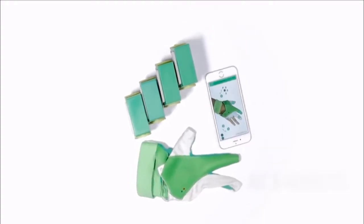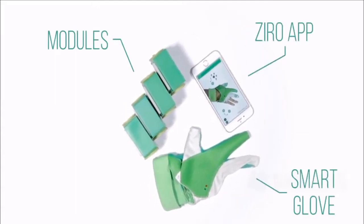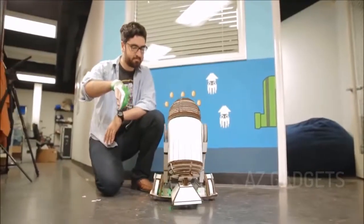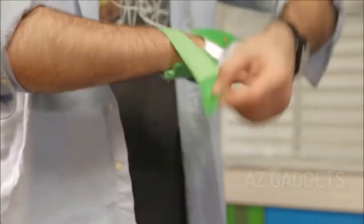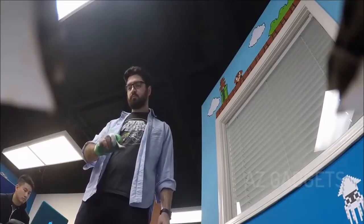Zyro consists of 3 parts: the motorized modules, the smart glove, and the smartphone app. Zyro's modular design enables free-form robotics construction, enabling you to build virtually anything. Modules can be animated in a hinge or 360-degree rotational movement. Pair your glove to the modules with the smartphone app and bring your robot to life.